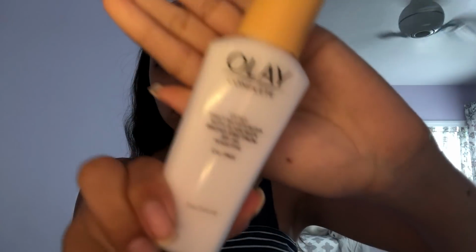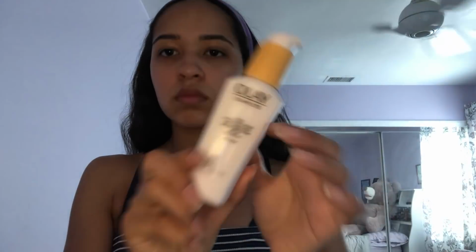Next, we're going to take this Olay moisturizer. It has SPF 30 in it, and I love using this because I need sunscreen to protect my skin from the sun. It's very damaging. I recommend everybody do this because we want our skin to stay youthful and young as long as possible.